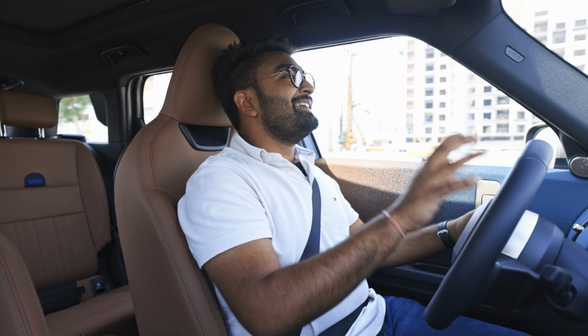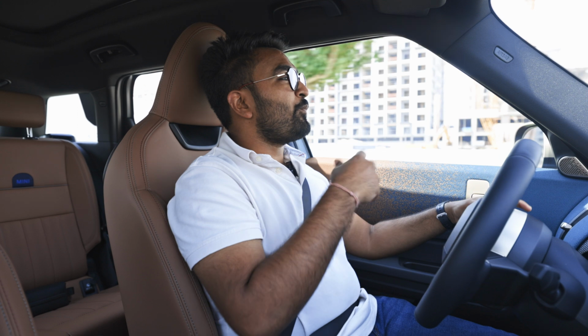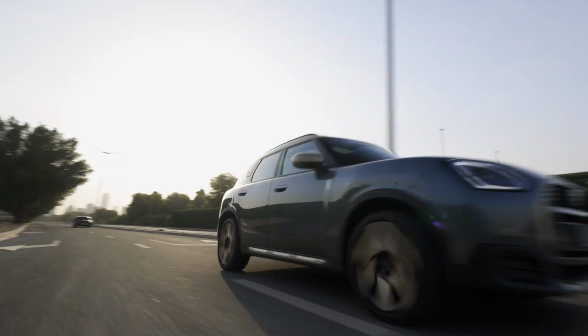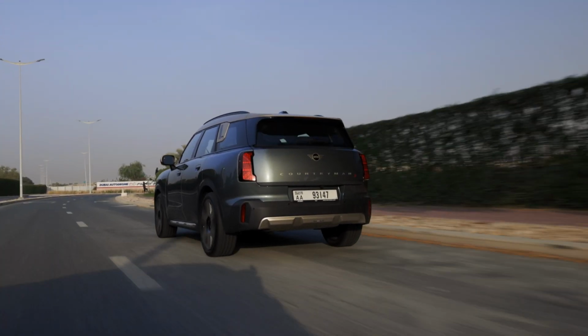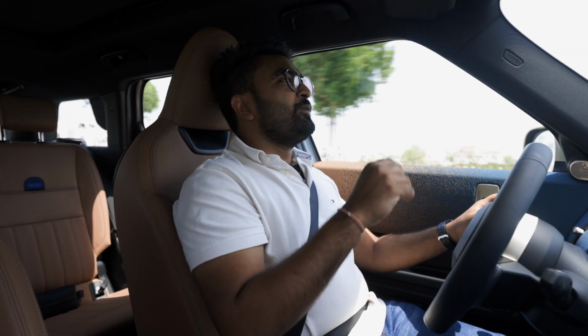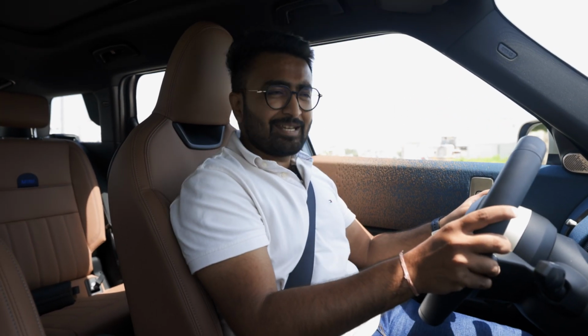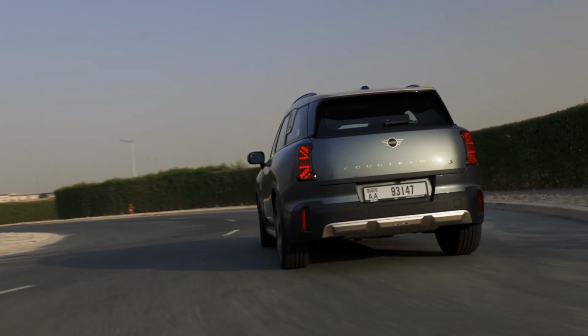For instance, it rides very comfortably. And because this new Mini gets wider tires at the back, it stays more planted at highway speeds. And the suspension takes these bumps and road undulations really well. So the family at the back would be pretty pleased with how the ride quality of this Mini Countryman is. See what I mean?